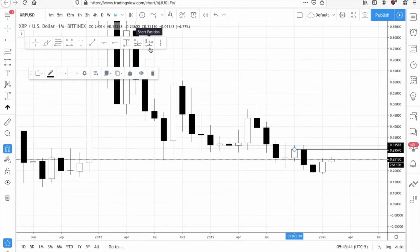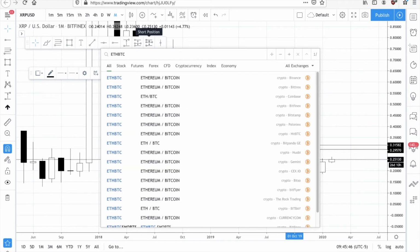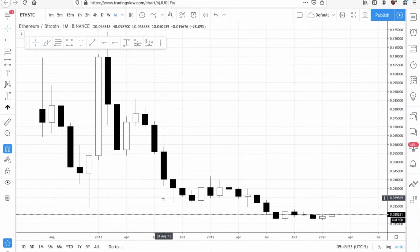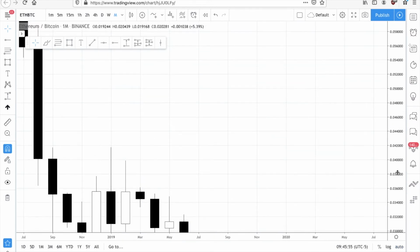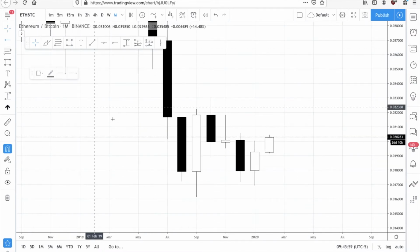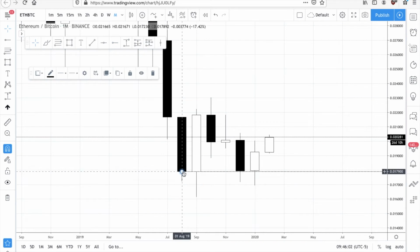Let me show you the Ethereum BTC chart just to give you a clearer picture of what a bullish market structure would look like. If we take a look at the Ethereum chart, this is a bullish market structure. Take a look at that monthly close. Remember, we're on the monthly chart. Monthly close, massive move up, and we closed above the August open. So that's bullish. That means that when we're coming back, we would expect to buy.